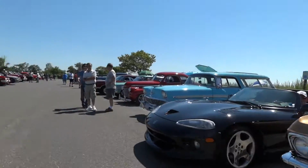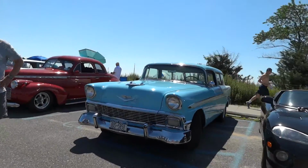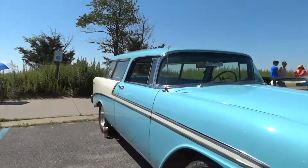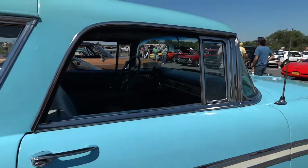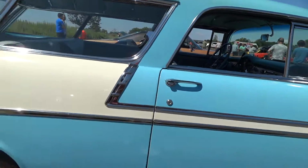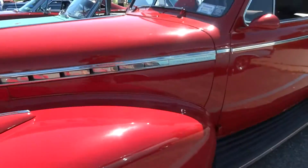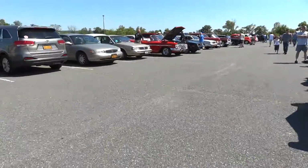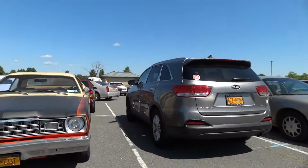Nice. Nice. Nomad. Yeah, I like the Nomad. Look at that. This is nice. Two door. Beautiful. Chevy Nova. Oh, Duster. Hey, this is this guy. Let us say George. They got a George.